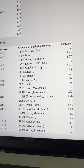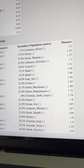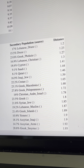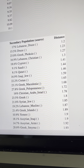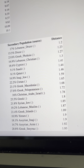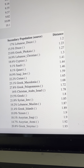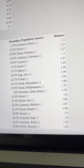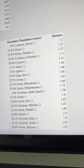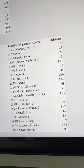right? Over here you have 83% Norwegian West, 17% Lebanese Druze, 1.2 Euclidean distance. 84.5% Norwegian West, 15.5% Palestinian Druze, 1.23 Euclidean distance, right? 76.2% Icelandic, 23.8% Anatolian Greek from, this is going to sound like a bad word for Portuguese and Brazilian people, but Foca, it's F-O-C-A, it's a Turkish name, it's Anatolian Greek. I had to look it up. At 1.27 distance. Then you have 83.1 Norwegian West, 16.9% Lebanese Melkite, 1.3 Euclidean distance.